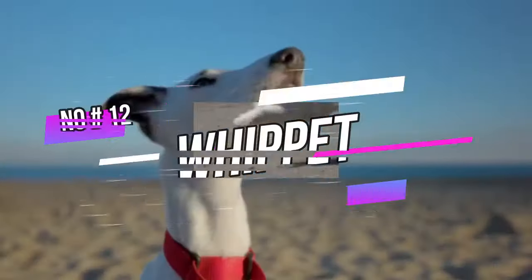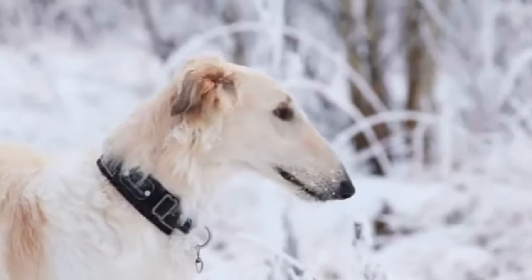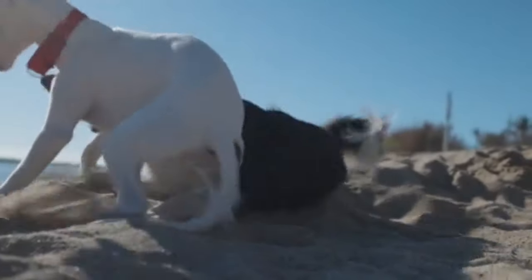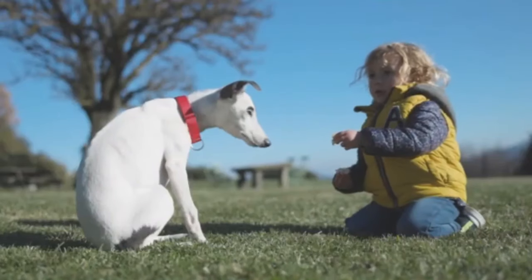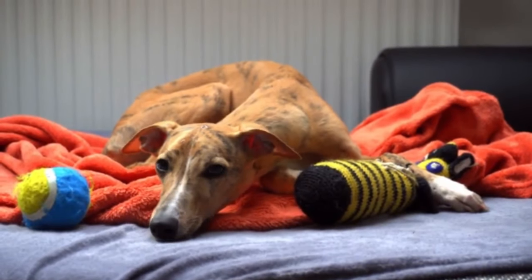Number 12. Whippet. The Whippet dog is a distant cousin of the Greyhound, which explains why they look very similar. They have bursts of energy, which you can resolve with long walks or a trip to the dog park. Not exercising your Whippet can lead to destructive behavior.